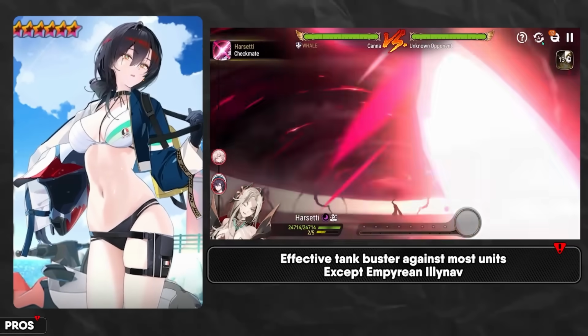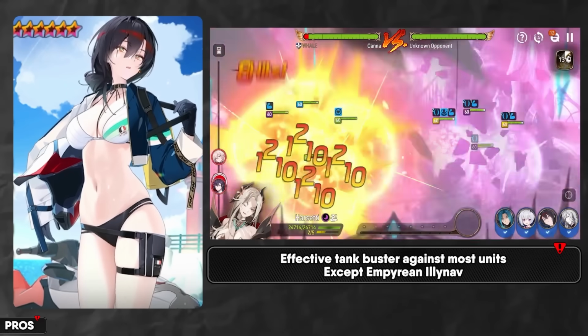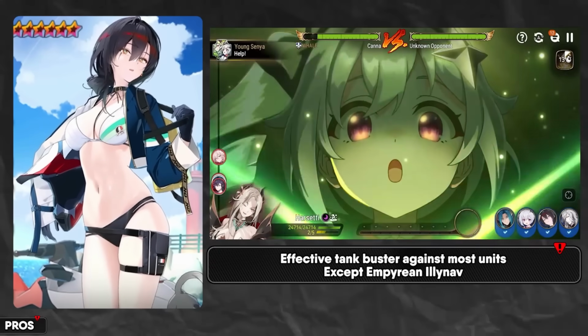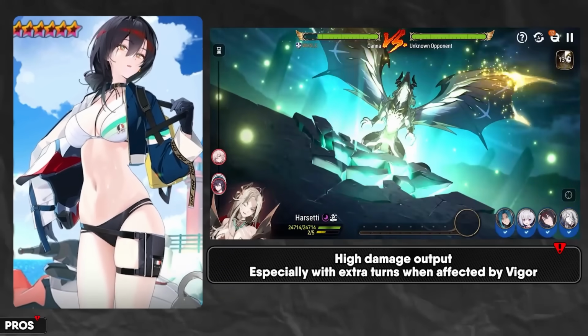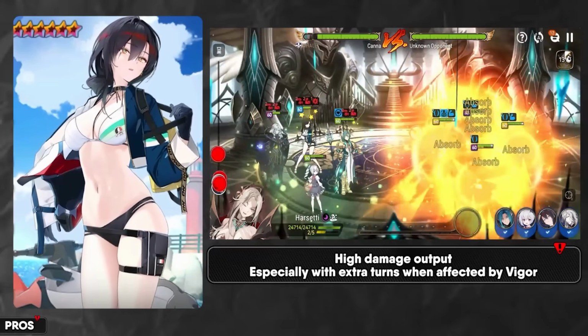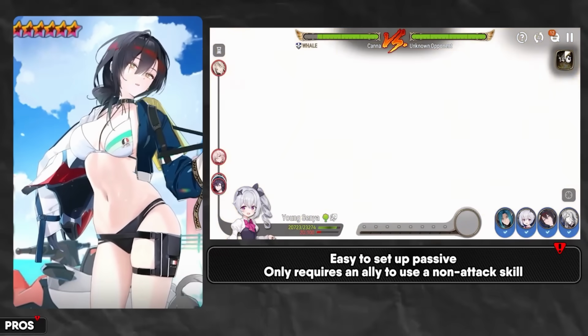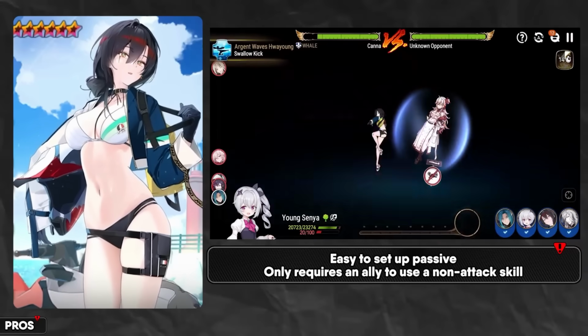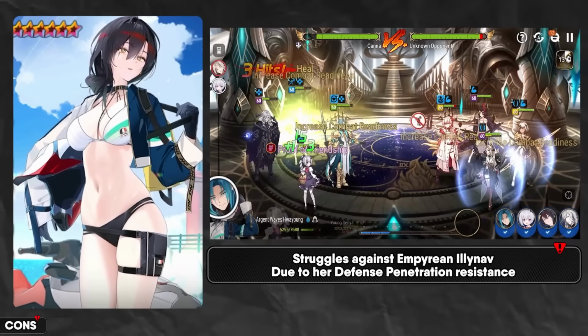Now for her pros, she's definitely a good tank buster, since of course she has the 50% defense pen, gives herself attack buff, and also uses a single target nuke into a team-wide nuke. And with this, her second pro of course is that she has high damage from her skills, especially if you include the extra turn if you have vigor. Now to add to this, she is also decently easy to use because her skill 2 only needs a non-attack skill to activate, but in terms of cons, she also has equally as many.